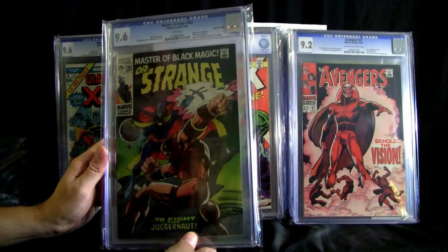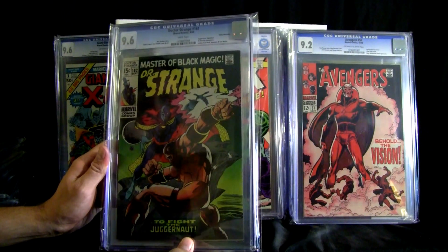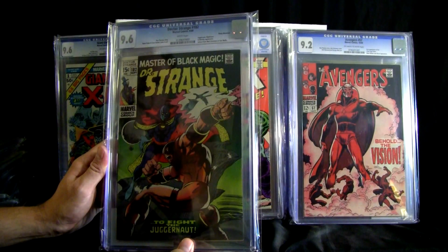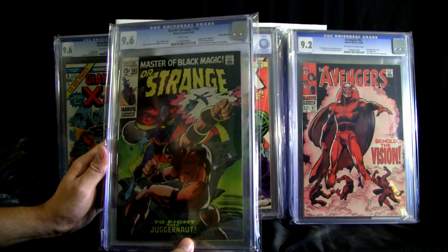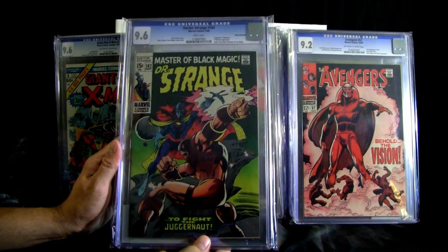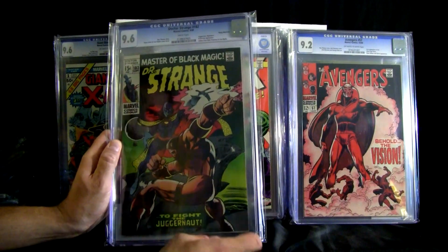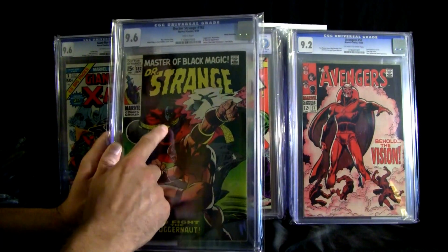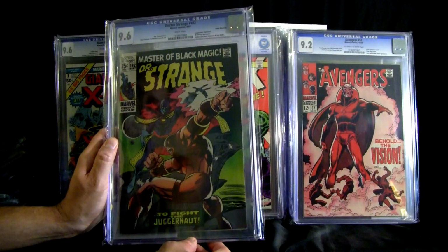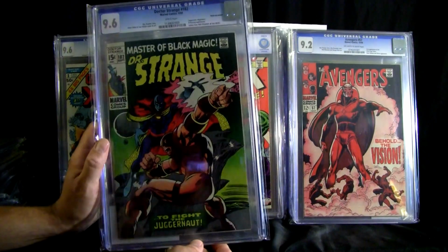Okay, Doctor Strange number 182, white pages. Not a huge key or anything. I mean, Juggernaut, Nightmare, Eternity appearance, letters from Walt Simonson and Tom Wolfe. It's a Rocky Mountain copy. But I just love this Gene Colan cover. Oh, just think it's awesome. Just such a unique pose and stance, and you still have the old Doctor Strange look and costume on that. Very unique, but yeah, I love that book too.